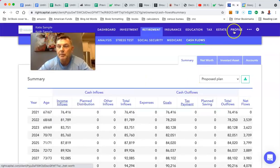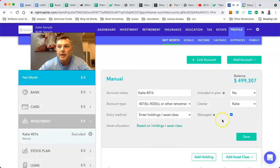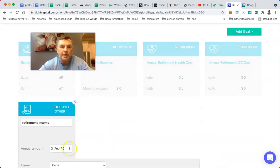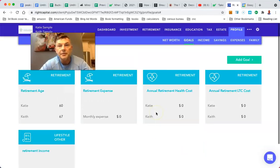I want to show you guys something here. What I'm going to do is I have this investment account in our IRA, and we're going to include this in the plan, and this is a 401k. So now Katie has $500,000 in her 401k. Let's have a goal of 96,000 a year instead of 76,000. There'll be basically a 4% distribution from her IRA, and we'll increase it with inflation.